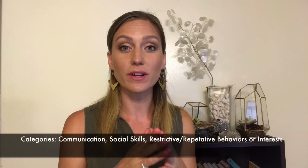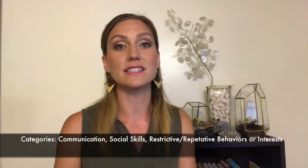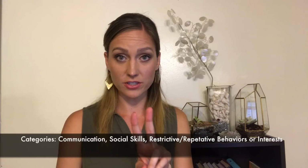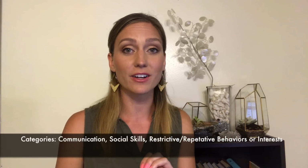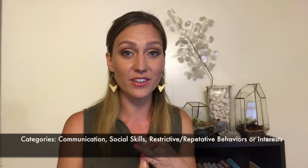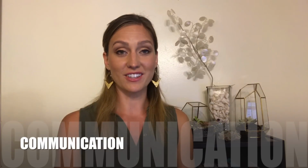I'm going to list these red flags under three categories of deficits: social skills, communication skills, and the third one is restricted or repetitive patterns of interests, behaviors, and actions. I'm going to get into that and make that as clear as possible for you. So let's get going. Communication.